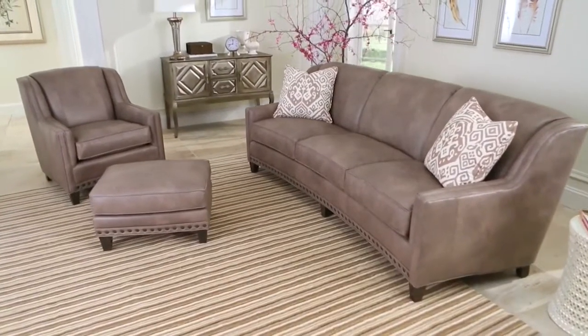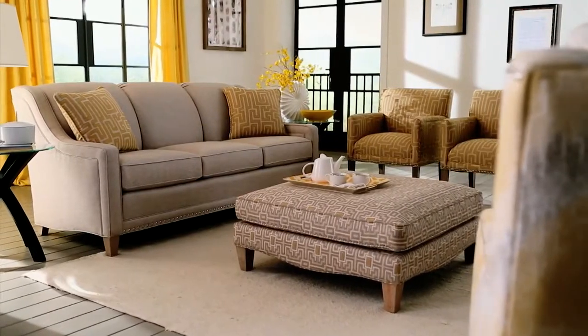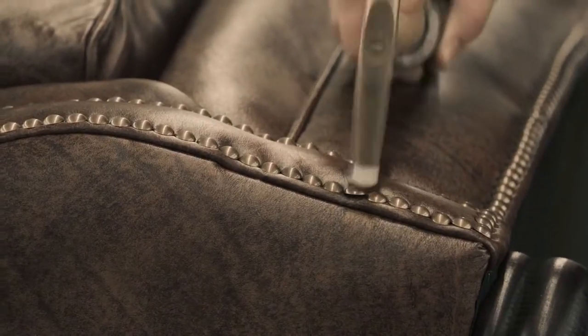So you've been out furniture shopping and you cannot seem to find that perfect sofa. Either they sit too big, or they're too short in the seat, or they're not the right color, or you don't like the nail head trim. All of those things stop you from getting that perfect sofa.